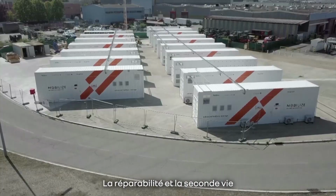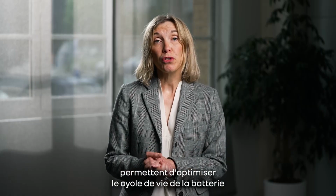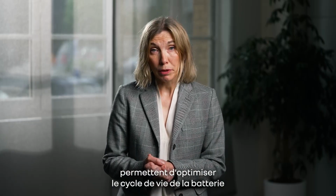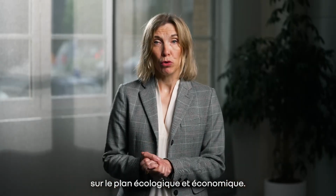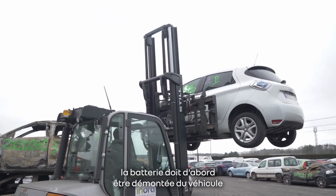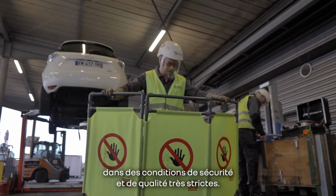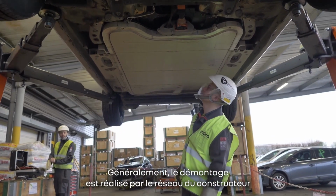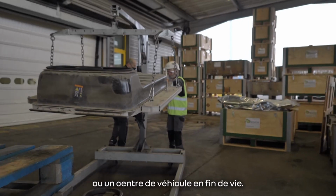Both repairability and second life are a way to further optimize the life cycle of the battery from an ecological and economical point of view. In all cases, the battery first must be disassembled from the vehicle under very strict safety and quality conditions. Generally, it's done in the manufacturer network or by an end-of-life vehicle center.